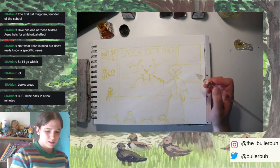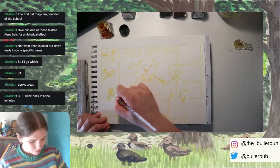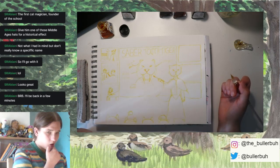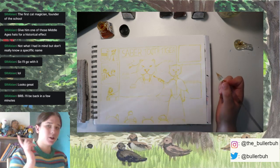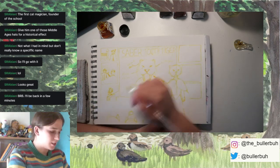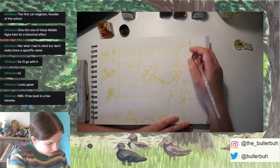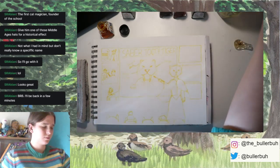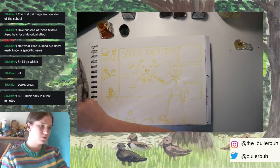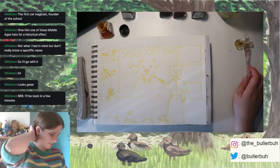Probably be some wars, I guess. I don't really want to draw anything too graphic right now. So let's see. Oh, we can have something with the vampires. But for a vampire organization. What do we call the organization then, though? Vampire rights.